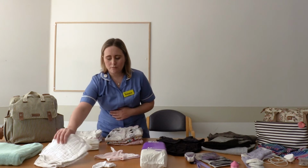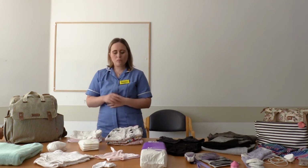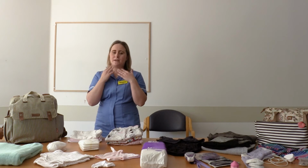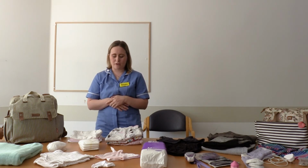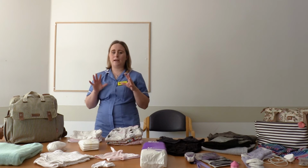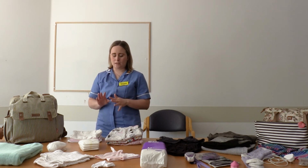And you might also want to pack some muslins or burp cloths as well. I've also got some little mitts here, because babies often put their hands to their face and scratch their face. So just to stop that from happening, you might want to pack some of those as well. You're not going to need a huge amount of things when you're in hospital, so keeping your bag organised and just with the essentials is all you need.